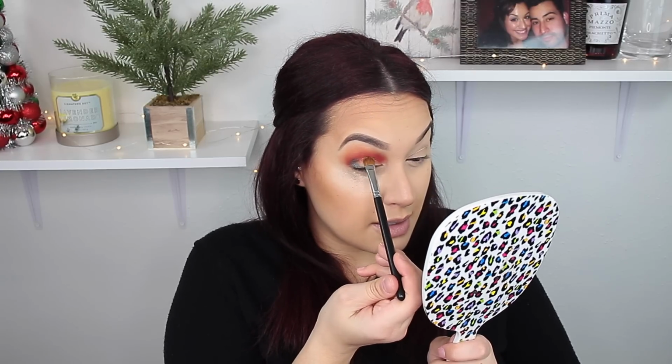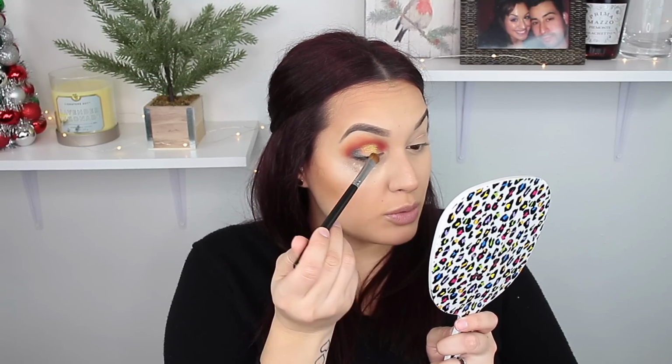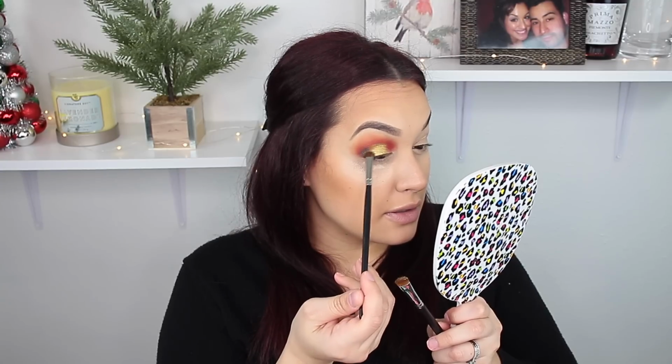So I'm gonna take this and I'm just gonna put this in the center of the lid. This reminds me so much of an Inglot pigment that I have that was like 22 bucks. I would pay $20 for this color. That is so beautiful. This whole palette was 20 bucks. Like, what? Blend these two together.